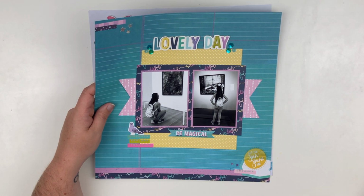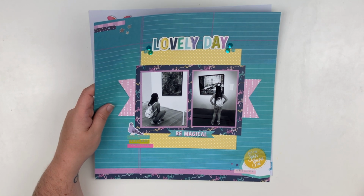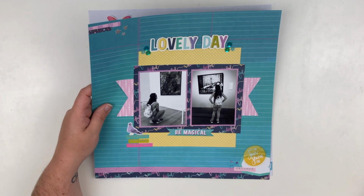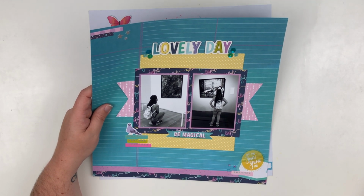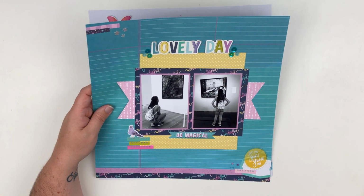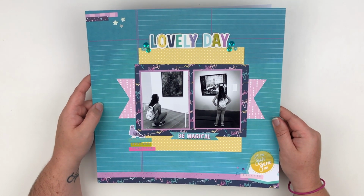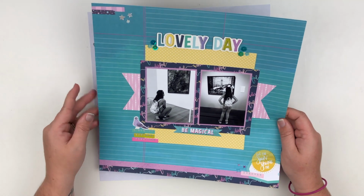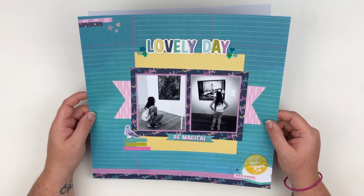I feel like it is. I think this was from the scrap party in April. I believe it is. So I think that it is on my Patreon, but it's in one of the live videos. So I believe so. So there's that one. And I used Sparkle City for this layout.